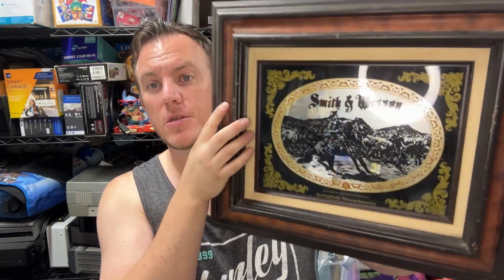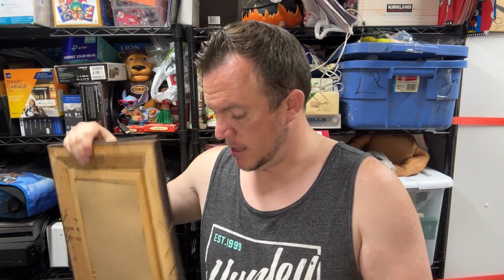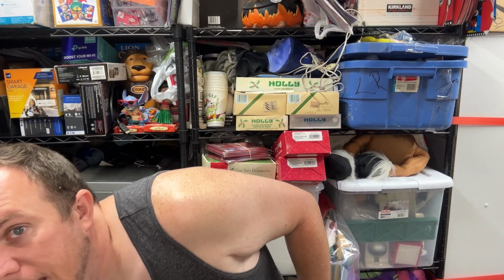It was like one of those mirrored signs. It won't be too hard to ship because it's not too big, and it's got this nice sturdy frame around it, which is nice. Paid $10 at a garage sale, and this sold for $80 shipped. So $80. Didn't take too long to sell. That was a good one right there.